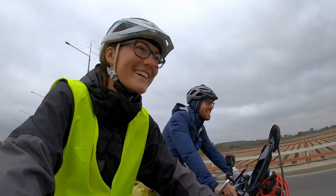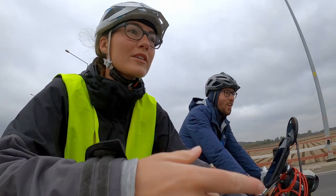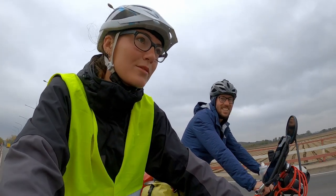We are in Turkey now. Just heading to the Turkish border. Well, to the border controls. Yes, we just crossed the border and now we're on the way to the border controls.